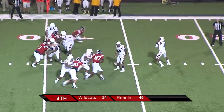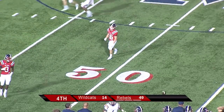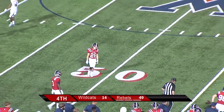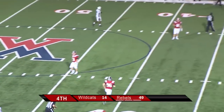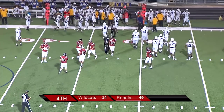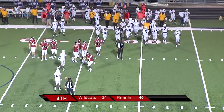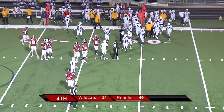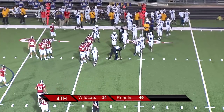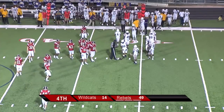3 wide receivers for the Wildcats. He's going to look to throw. He'll throw one towards the near side, and it's just underthrown. Pass was intended that time for number 6, Desmond Watson. It's been their go-to receiver, Jim. He's had the big plays tonight for the Wildcats, and we're looking for another one that time as well. Jason Cooper in coverage for West Monroe.